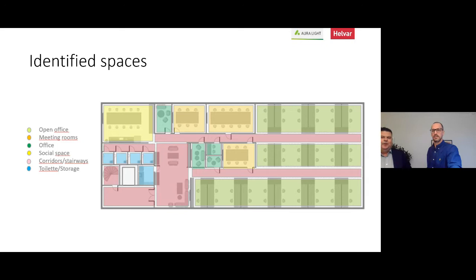Let's talk a little bit about how you can build this kind of solution. The first way is just to mount the luminaires and walk. It will learn by itself. But for myself, I want to have some kind of function to make it more comfortable.